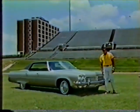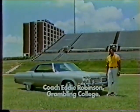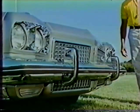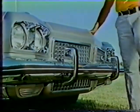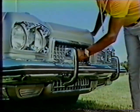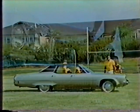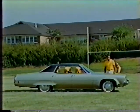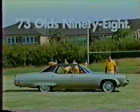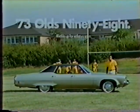You know, last year, the Olds 98 had a front bumper that could take a bump and bounce back. Well, this 73 bumper system can take even more of a bump, and this new kind of grill swings away when the bumper gets bumped. The Olds 98 is a beautiful car, and it's built to stay that way. Drive one and draw your own conclusion.